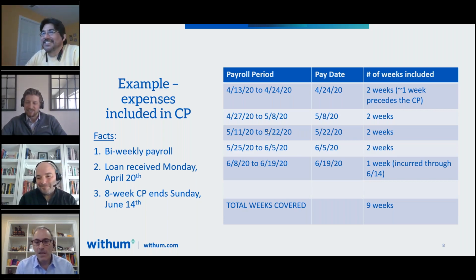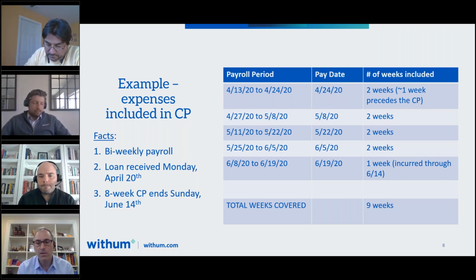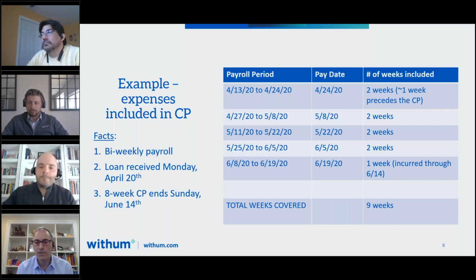So in this last one here, 6/8 to 6/19, you see that this pay period ends after the covered period. So 1 week would be paid on June 19th, which is again after the 8-week covered period. That last week was incurred through the end of the covered period, so 1 week would be included here. So when you add it up, this example shows that you can get 9 weeks of payroll included in the 8-week covered period by virtue of the fact that they have the paid or incurred definition. Again, this could be expanded to more than 9 weeks depending on how you phrase the example, but we just used it here to come up with 9. Next slide, please.